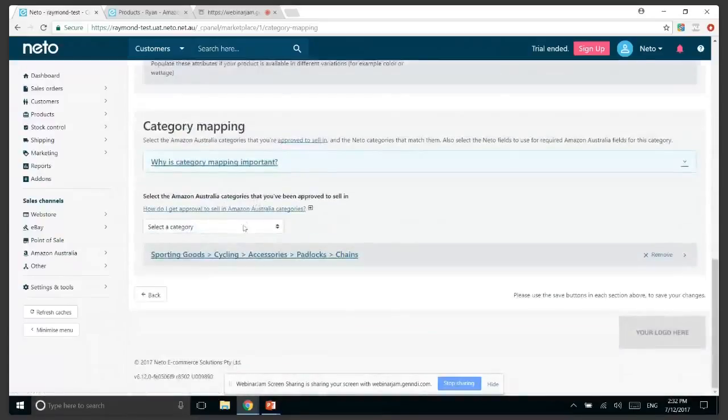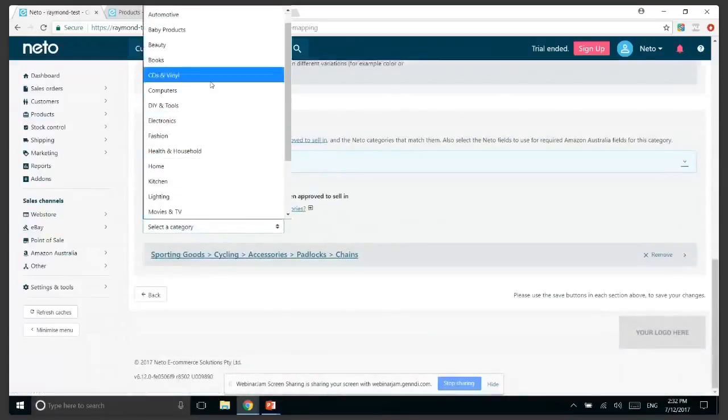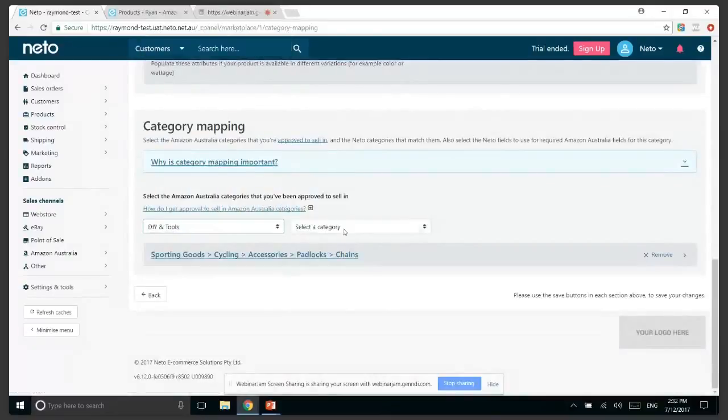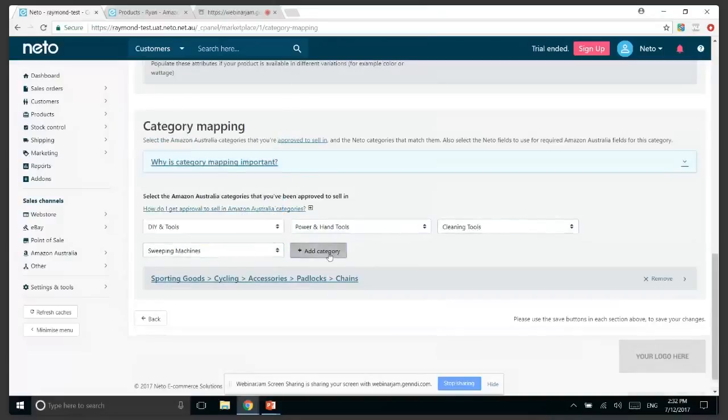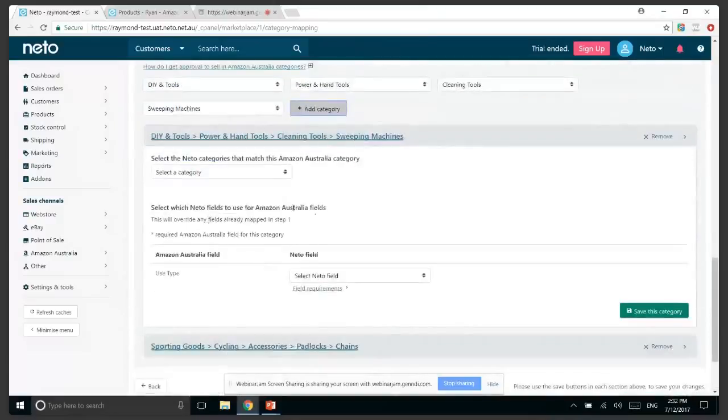And from a category perspective, it's much the same. So you'll select the category you want to list to on Amazon, and then you will simply select the related category on Neto. So you'll be able to go, in terms of Neto, that category will be this category. And so when you decide to list a product on Amazon, it will look at this category mapping, it will look at this field mapping, and it'll correctly list automatically the right products to the right categories on Amazon, and it will automatically list the right product data to the right product data fields or attributes on Amazon.